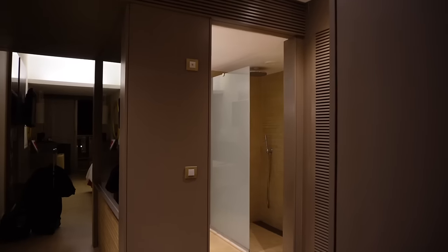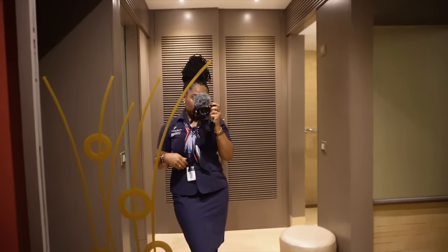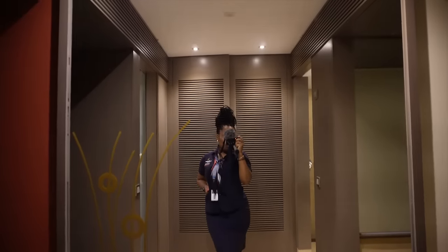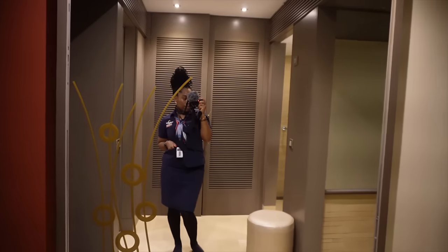Hi B Squad, welcome to my room. I am in the Dominican Republic. I'm gonna start off to the left. I just wanna let you guys know that you can check out my TikTok because they saw it here first. But here's a huge full body mirror for those amazing outfit checks before you walk out of the room and those selfies.